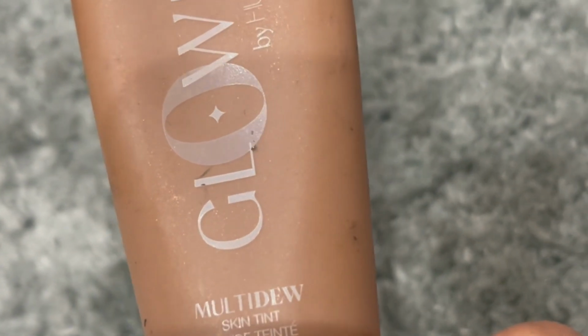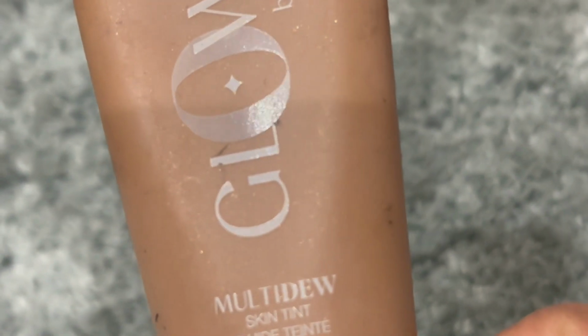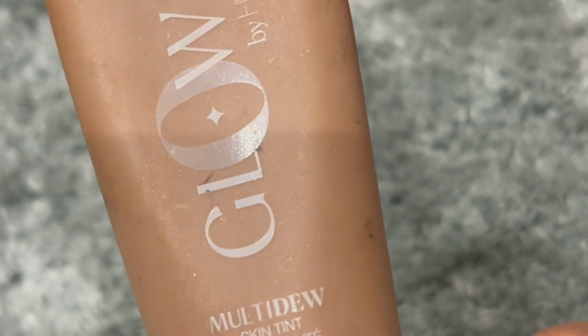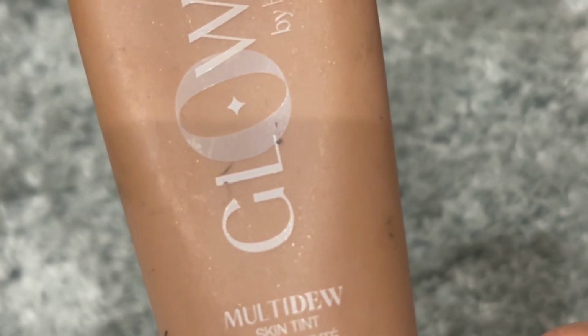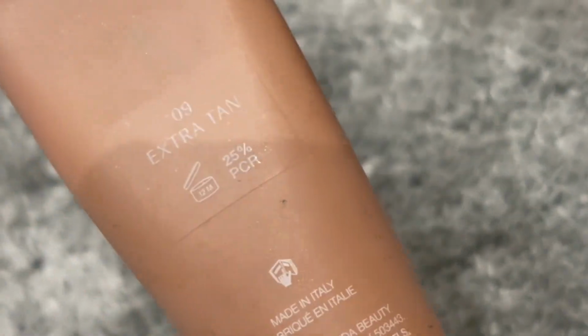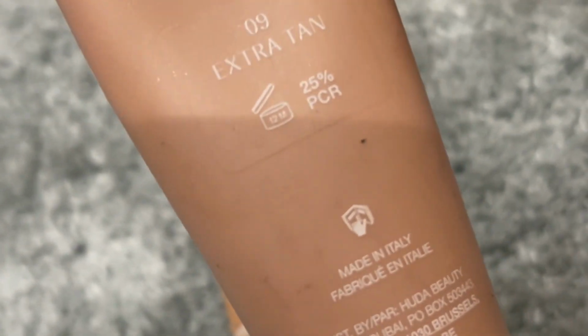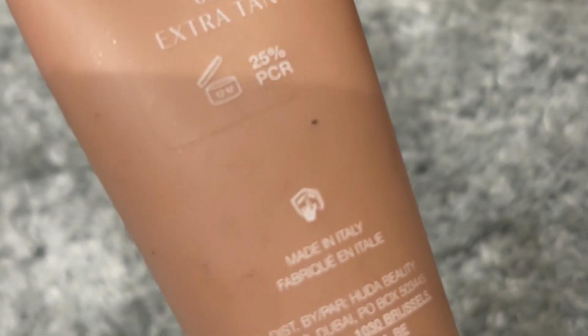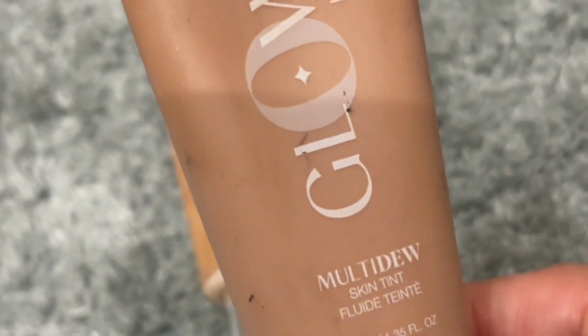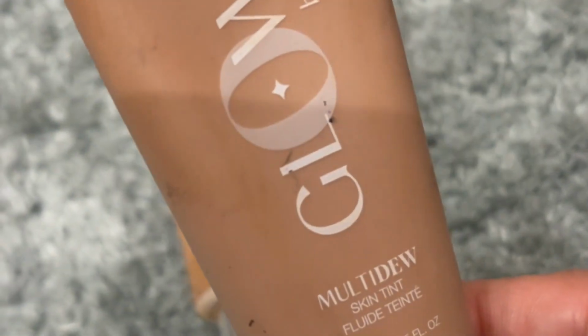And then again, we've got this one here, which is the Huda Beauty. I like the Glow Wish range as well. This is a multi-dew skin tint. I've shown you the other one, which is the 05 medium brown, and this one is a different shade, the 09 extra tan. With this one, you need to mix it with a little bit lighter, because I've had too much exposure to the sun, so if I wear it on its own it's too dark. That's why I need to mix them.